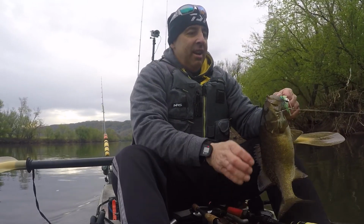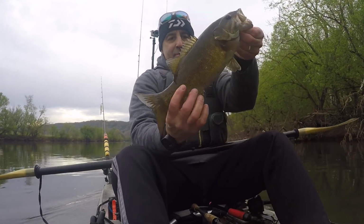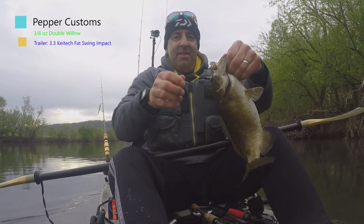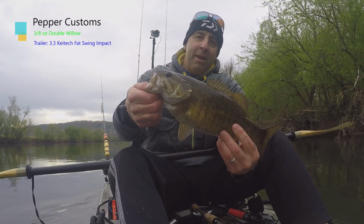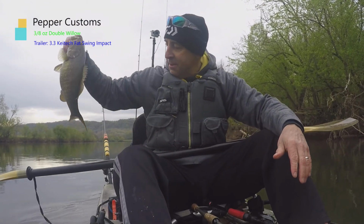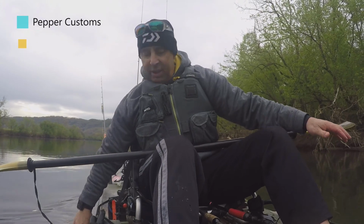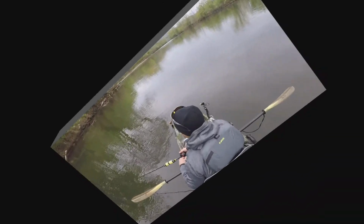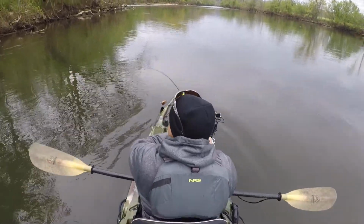He's big too. He's thick. He's got a big belly on him. Another good looking smallmouth on the spinnerbait. Good looking fish. He's been eating up good. Back in the water. There you go, big daddy. Got another one.